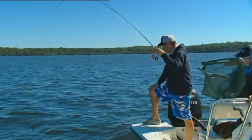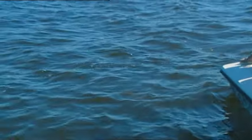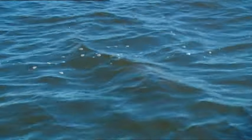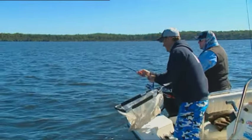And what have we got here? Oh, it's a massive flathead. It's a horse. Now I'll get the big net. Snapping. Oh my goodness me. It is a massive flathead, Ian. Now, I'm going to hug you if you put this in.